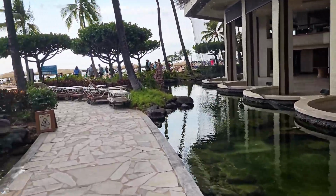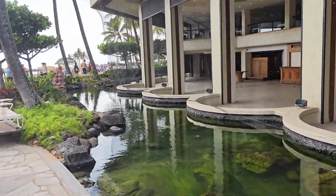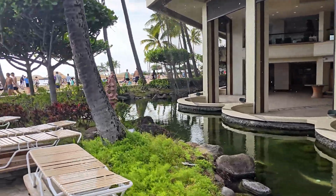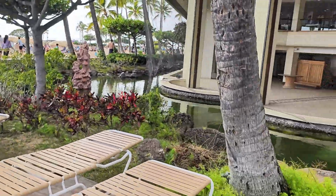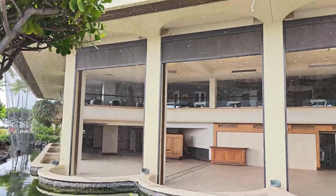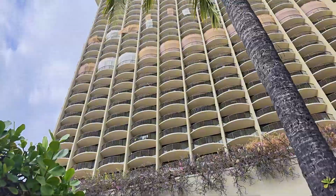As a general rule, based on past experiences, it is best to avoid staying in a tower where renovations are taking place. However, if you are staying at Rainbow Tower, we would recommend choosing a room away from the floors where renovations are happening to minimize any noise or dust disruptions. It is still manageable, but something to consider.